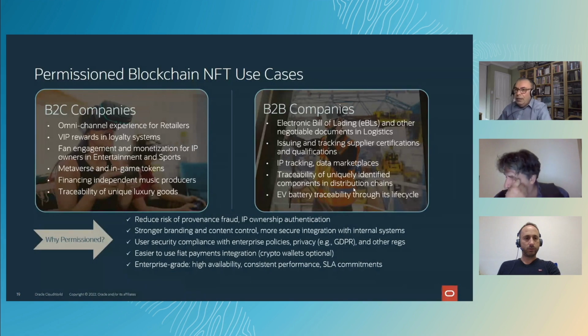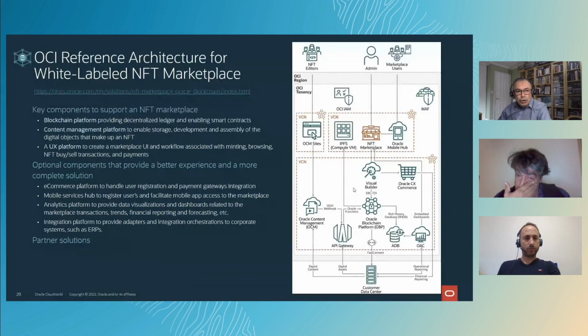We have also created some solution architectures and playbooks. This is a solution playbook for white-labeled NFT marketplaces that's available on the OCI reference architecture. You see here it incorporates a blockchain platform at its core. It's got components to build your NFT marketplaces using Visual Builder that interacts, using ERC 721 chaincode, with the blockchain platform, content management to actually store the data and documents associated with NFTs, autonomous database and analytics cloud, and so on. So you're going to see, in fact, in Enrico's and Luca's presentation, how they're leveraging this and adopting this particular reference architecture to their needs.